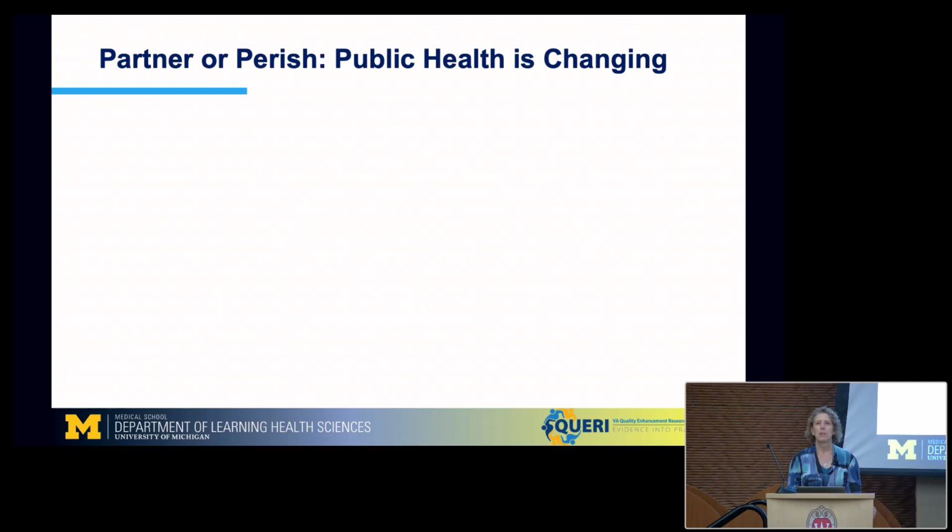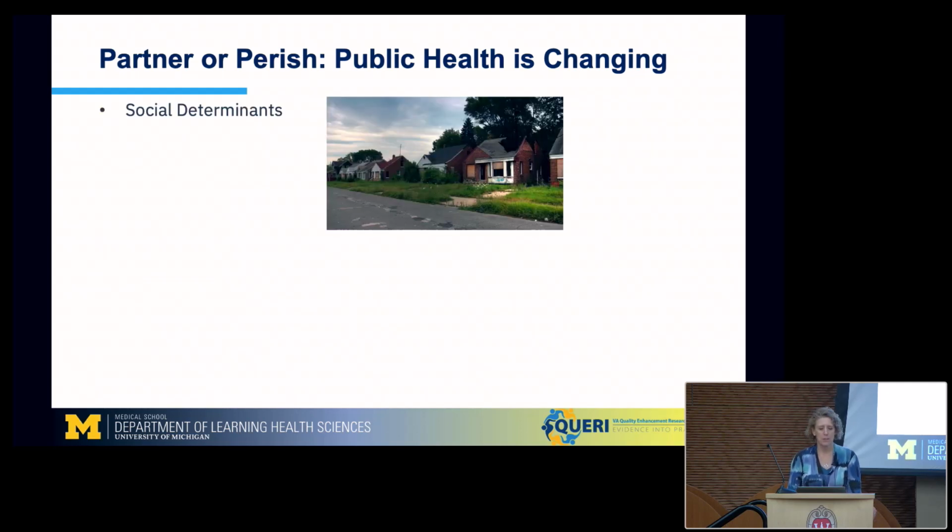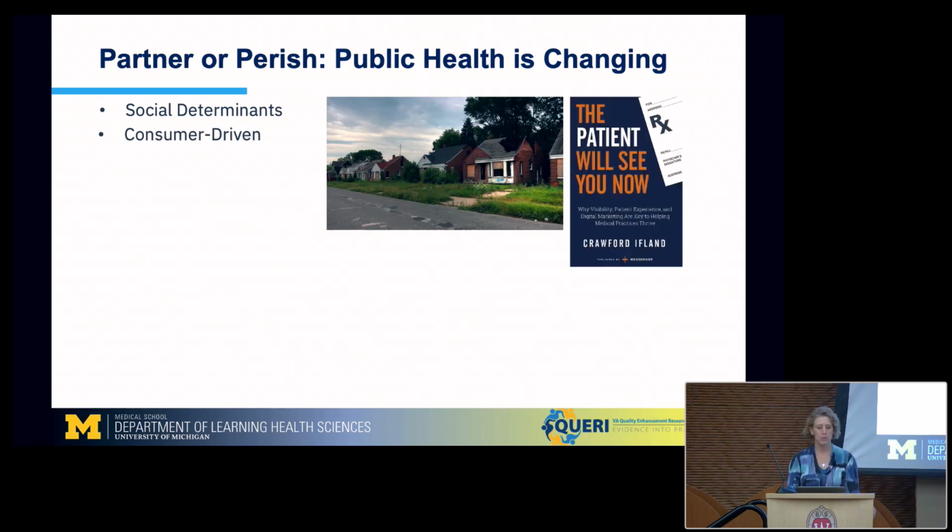But why we do implementation science, and why we do it in the context of a learning health system, is that public health and the world are changing. We have to deal with the social determinants that are beyond the clinic walls. This is a picture from a neighborhood in the Detroit area. All the perfect types of implementation studies will not be able to make any impact unless we deal with these structural issues.